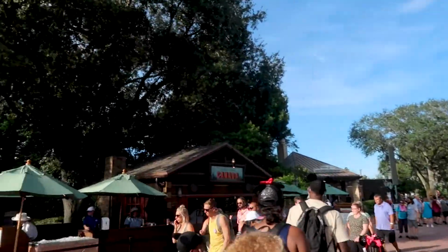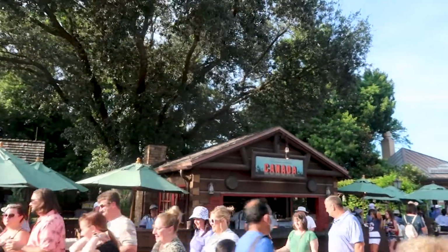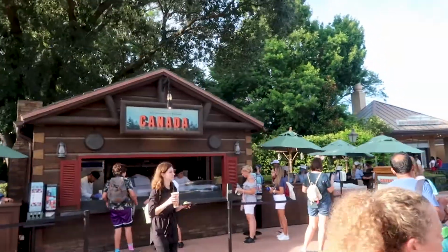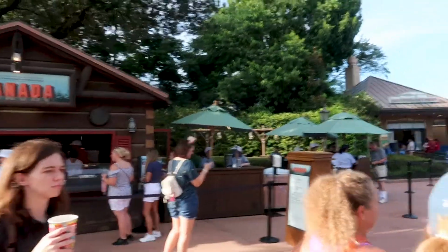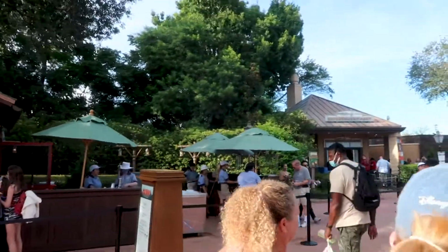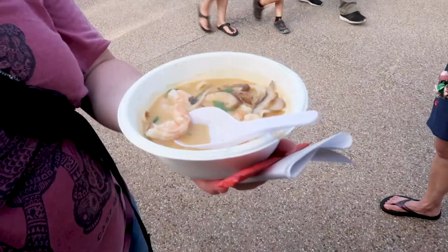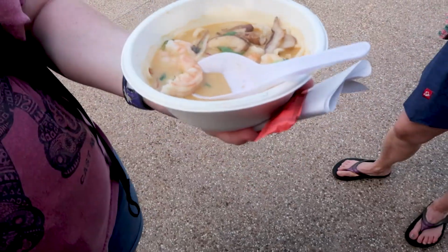But I will say we'll have to stop at some point at Canada, because they have an amazing Canadian cheddar and bacon soup, cheddar soup. But unfortunately it's a little too warm for that right now. But this is what I was talking about, where they have 2 sides they can order from. So right now they got 2 sides open to help with the line, so that the line doesn't get super long. So Kayla stopped over at the Noodle Exchange and got the curry shrimp noodles.